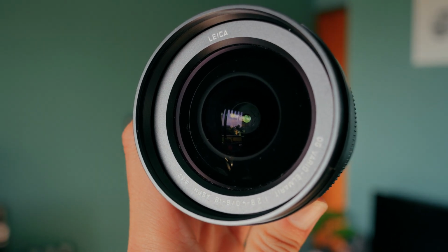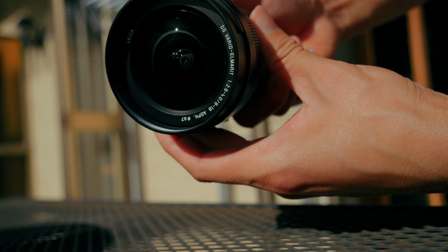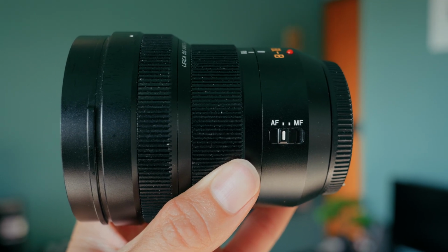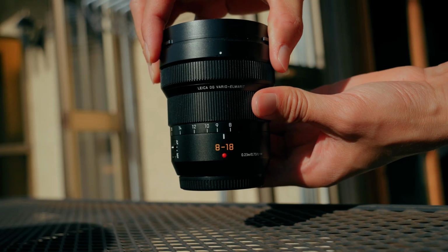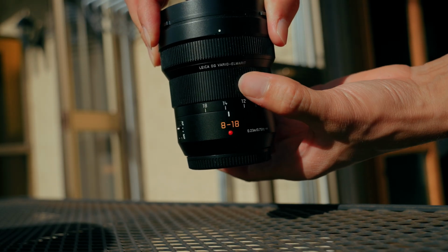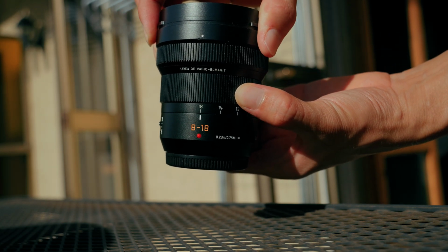This lens is internal zoom, but you do see the lens elements trombone in and out while zooming within the outer shell. On the side, it has an AF/MF switch, convenient for many cameras that don't have a focus mode switch on camera. The zoom ring is metal and rotates very smoothly. The 90-degree rotation is perfectly comfortable for its focal range.